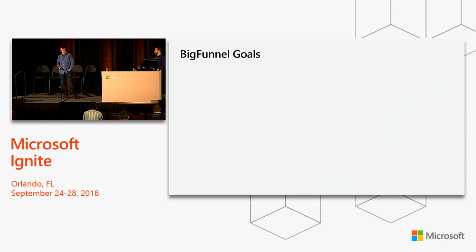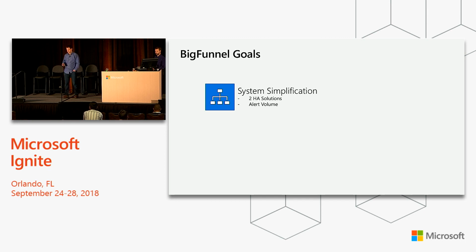So the first thing I want to talk about is what motivated us to start thinking about building this new stack. The first thing there is overall simplifying the system. The previous search system, we had 2 parallel storage and HA stacks. That meant a lot of code that was doing essentially the same thing. Greater operational costs, higher alert volumes.